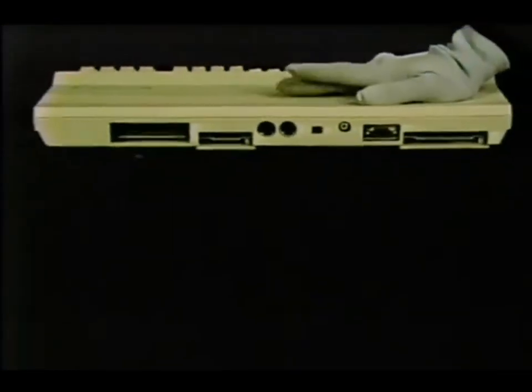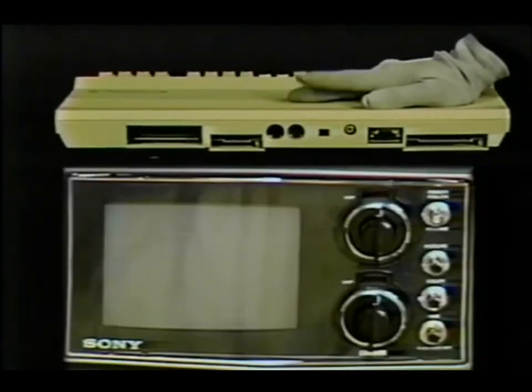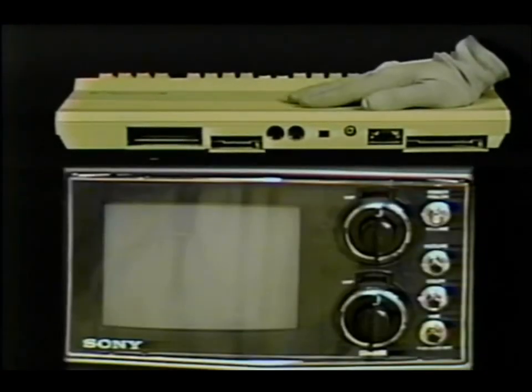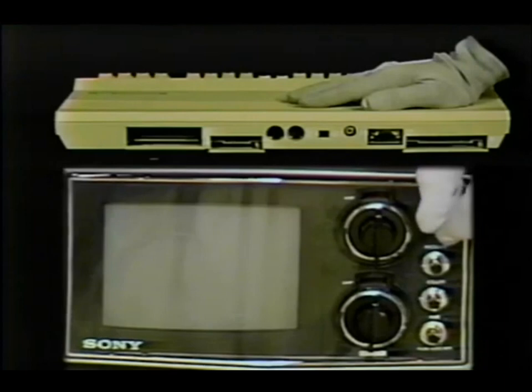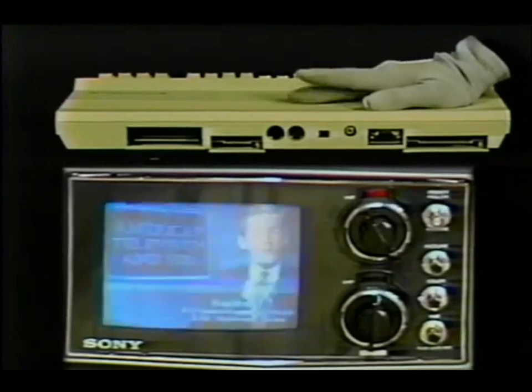You must set this switch to one of these two channels. The one to choose? Well, that one is whichever one is not being used by one of your local television stations. That way, whenever you want to use the color display of your television set, you'll know what channel you'll have to tune in so as to see the program. The computer program, that is.